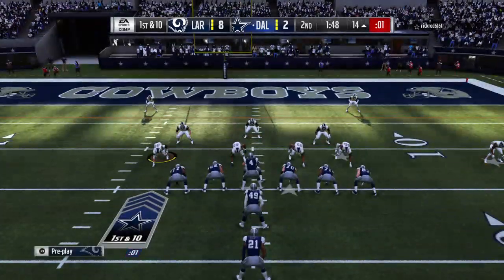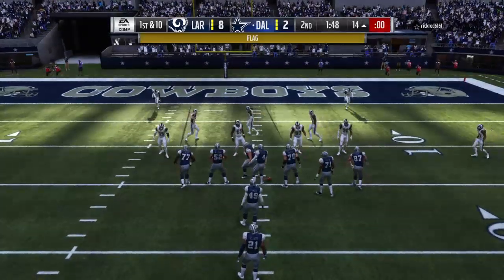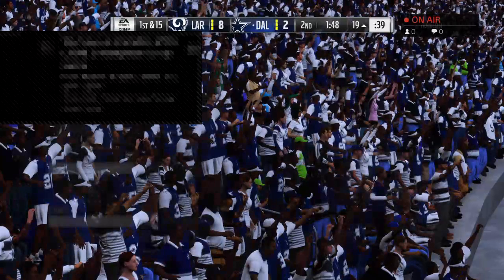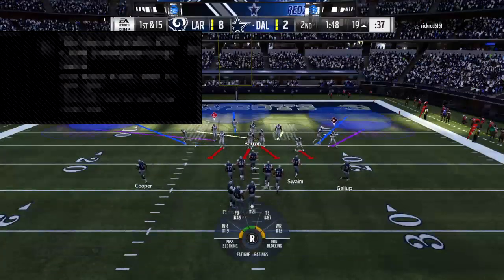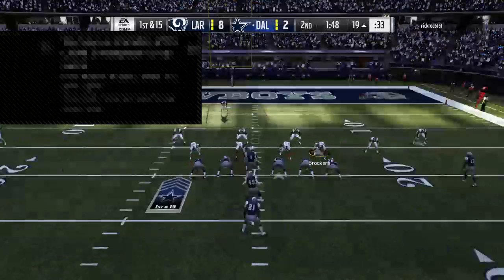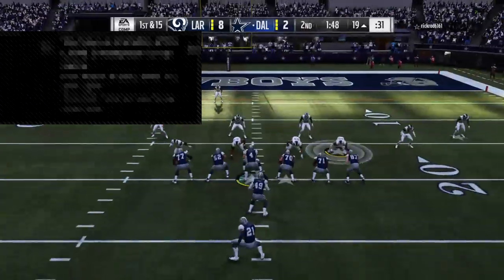Here we go, 48. He didn't seem it. Right, no up-tempo at all. Clock just ran out. I think he was as surprised as maybe his bench was. The delay of game backs him up 5, 1st and 15.